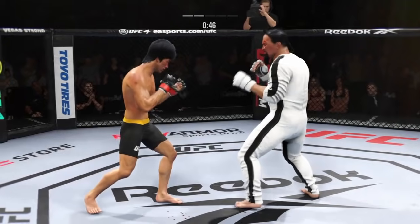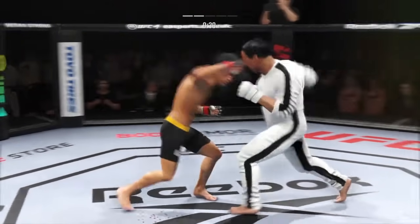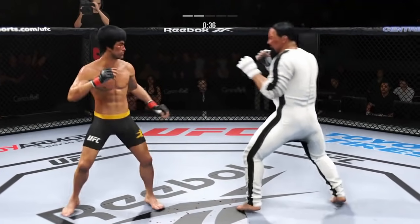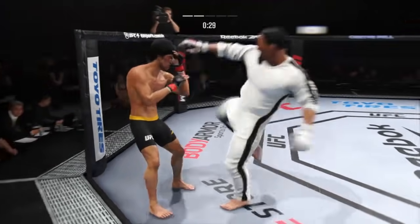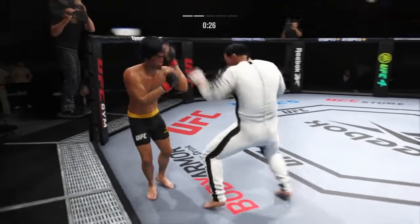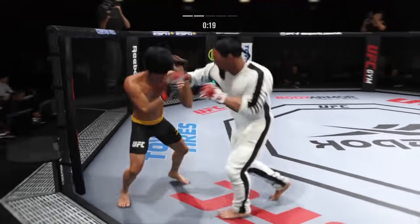Yep. Timely defense there. Huge block for him. Nice straight punch. Oh! He's in trouble. He's hurt bad. Oh, he might be out.